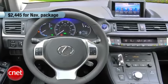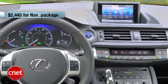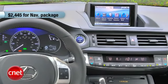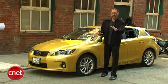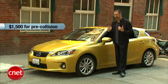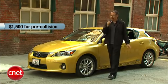Then there's the nav package for $24,445. Retractable LCD, hard drive GPS nav, traffic and weather, some enhanced Bluetooth, and of course then the rear view camera shows up on the big LCD. Your last option for $1,500 is a pre-collision system which will tighten up your seat belts and pre-position the brakes for a panic stop that it sees coming that you might not.